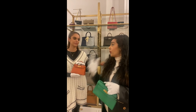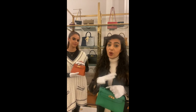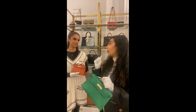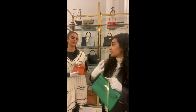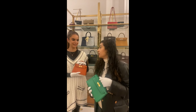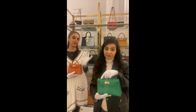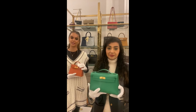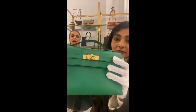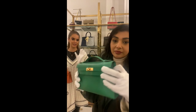I personally would not wear a Birkin or a Kelly to a wedding. I just wouldn't. That's just not my style. But I would wear a Kelly Pochette and I would wear a Kelly Cut to a wedding. I agree. I just think it's a much more elegant bag, and I'd also wear it to a chic day event as well. The thing with this is, you can wear this with anything. The bag really is the statement because of its colour and because of its hardware. You can go really simple with an outfit, and then the bag just makes it look amazing.